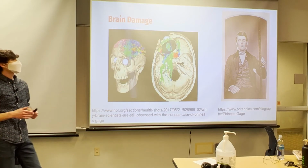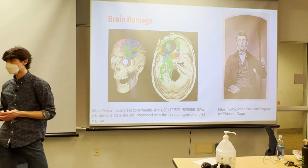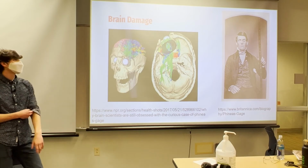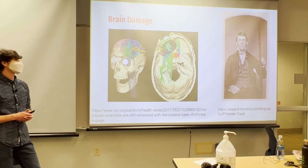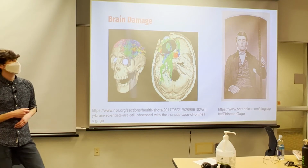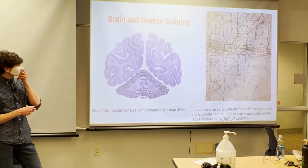And from that, we learned about that part of the brain, and he lived for, I think it was another like 10, 15 years after that, which is kind of crazy. But his personality was radically different. And so from that, we understood that this area is important in emotional regulation and has a lot to do with our personalities. And so a ton of neuroscience, pretty much before like the 1950s or so, this is how we learned about the brain: somebody gets hurt, what happens?